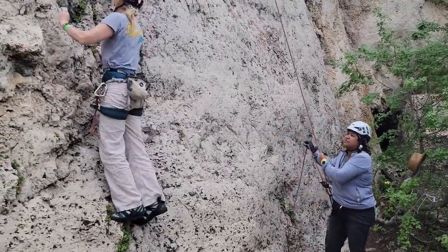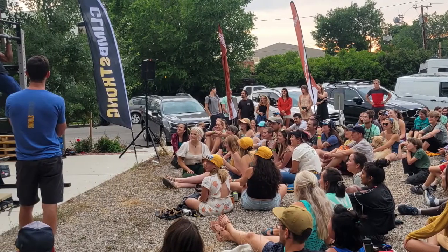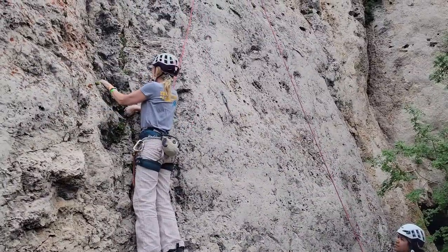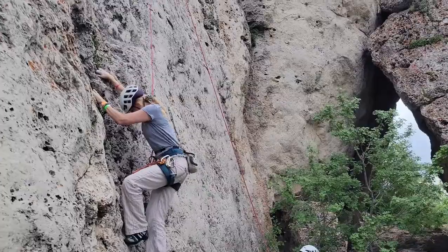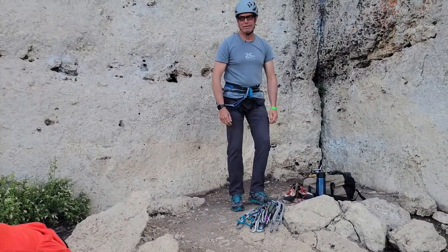It is day 2 of the International Climbers Festival in Lander, Wyoming. We're off to Wild Iris to learn about red pointing and also red pointing at a more advanced age. This clinic was AARP, Advanced Age Red Pointing.